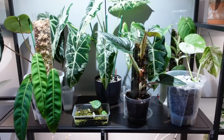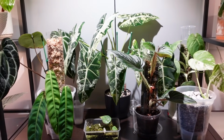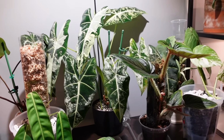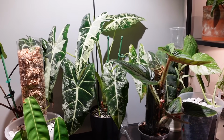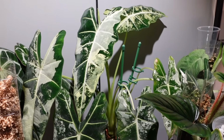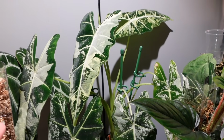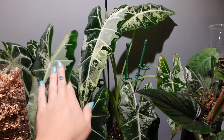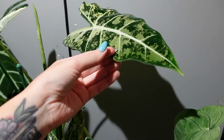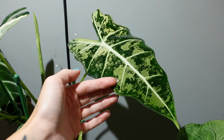Anyways, back to the positive up here. So my Alocasia frydek is my current golden child. I'm actually obsessed with this plant. It is crazy how well it is doing, and just how beautiful the leaves are. I could not ask for a better specimen of this. The variegation is just perfection. I'm absolutely in love. This is the newest leaf, I think. Look at that. That doesn't even look real. It's like an otherworldly plant.